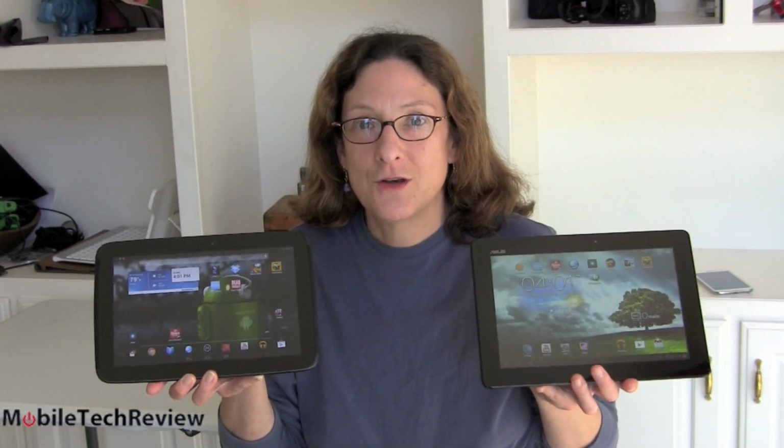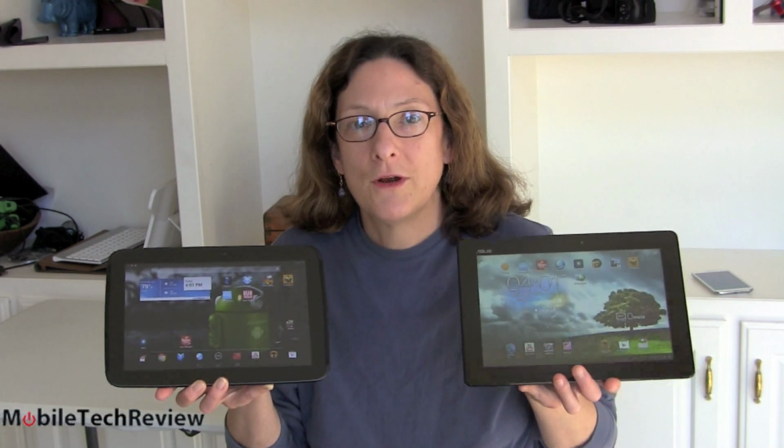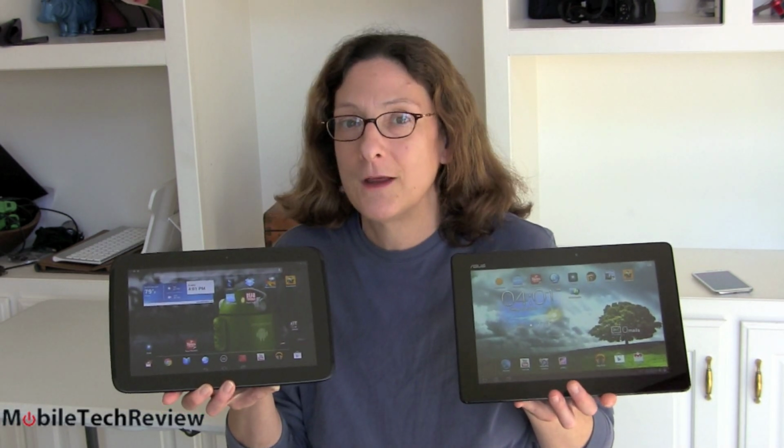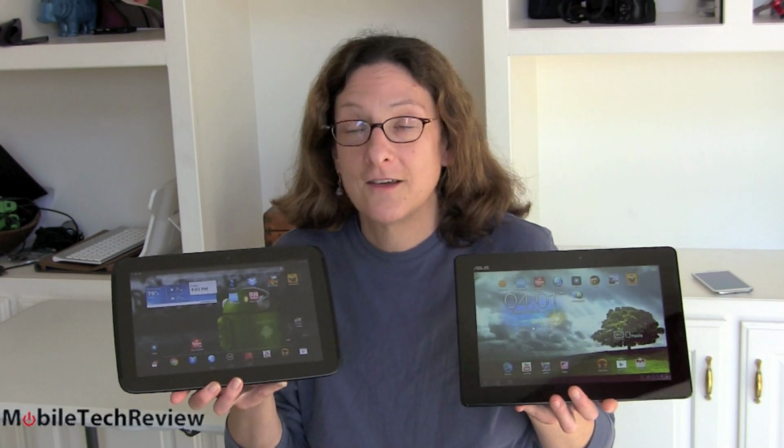Both of them are available now, and I hope now you see what you're getting for that extra $100 in the Nexus and see if it's really worth it to you. For those of you who just want a pretty decent name brand Android tablet with good specs, the Asus really is pretty darn solid. But if you're looking for that extra something, that really awesome Super HD display and faster processing power, the Nexus is going to give it to you.